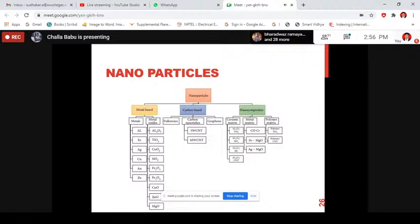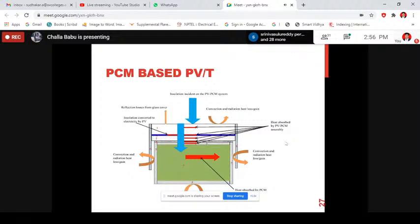Okay, so this is completely related to very strong research to develop many kinds of novel nanomaterials in recent years. When it comes to PCM, phase change material based, the heat energy we are presenting at the back of the PV panel can be stored with the help of phase change material. Phase change materials can also be used to convert current, which utilizes the waste energy we are not using for any purpose, so the efficiency of the PCM is somewhat lower.